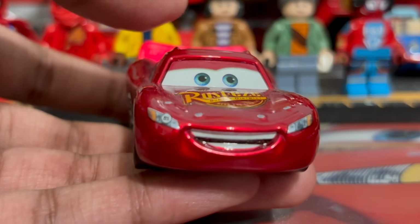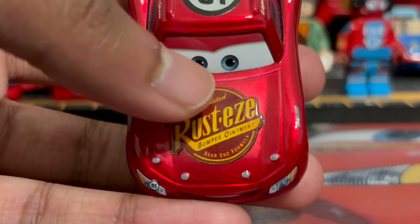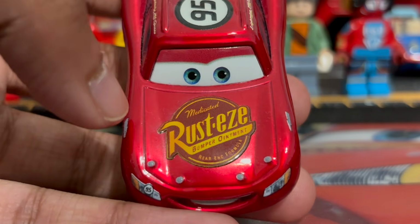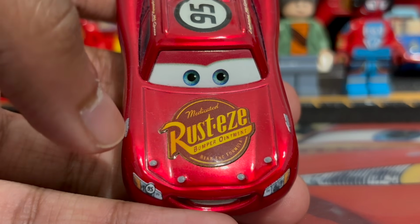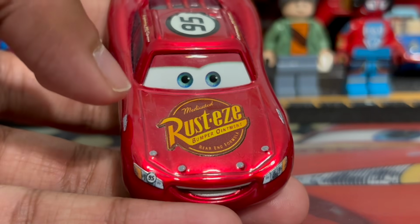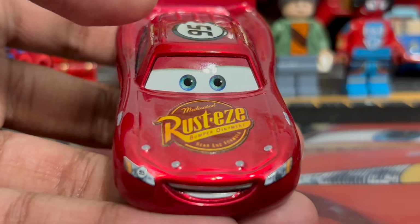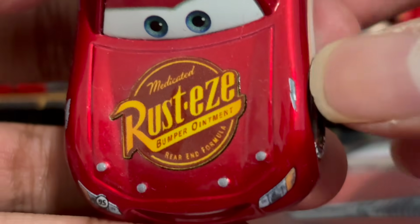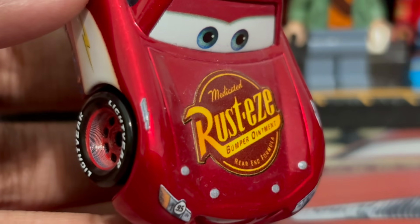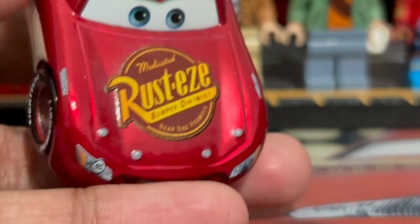So, he has this very nice expression, just a chill guy. And of course, we have the Rusty's logo, Rust-eze bumper ointment, Leanne formula. He does have those lightning bolts on either side, which is actually not accurate to how he looks in the movie, because he actually does not have lightning bolts. That's something I found out. So pretty strange that they didn't remove it. I believe the Tyler one had that same error. Unfortunately, they didn't fix it, but you know, I kind of like it. Kind of retains some of McQueen's personality. But yeah, these lightning bolts are a little grainy. If I can focus, I don't want to show the focus on the grainy bolts, but yeah, very grainy.